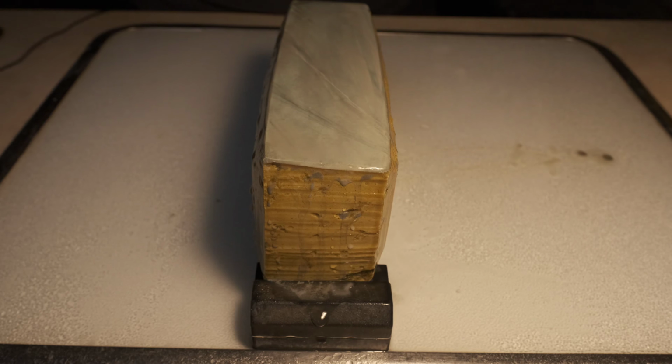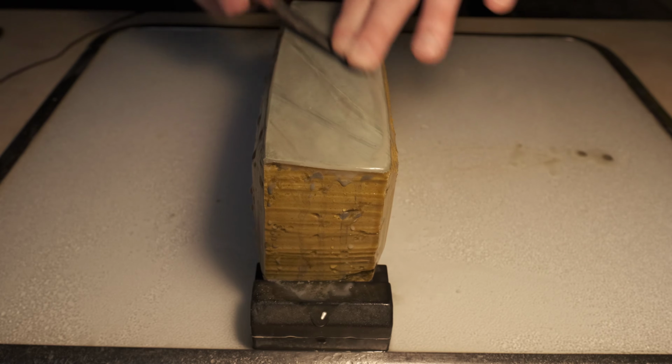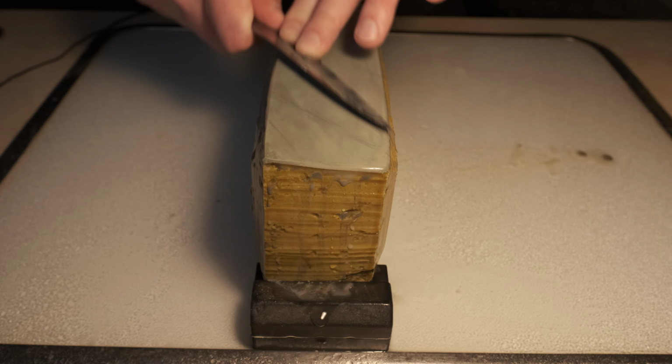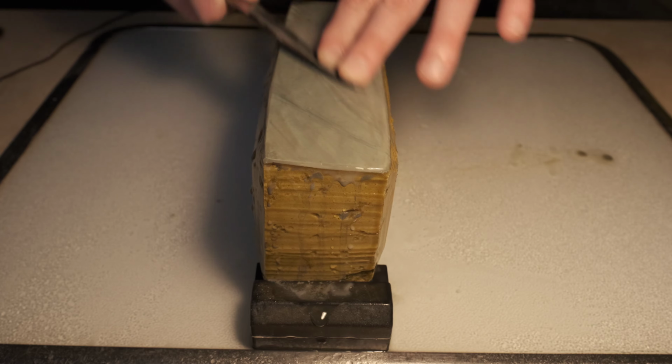So maybe one of its biggest downfalls is that it's such a thirsty stone. You could soak it. If you seal it up like I have it, where it's all the sides, you could soak it for 5 minutes before you use it. That'll cool down its thirst quite a bit.